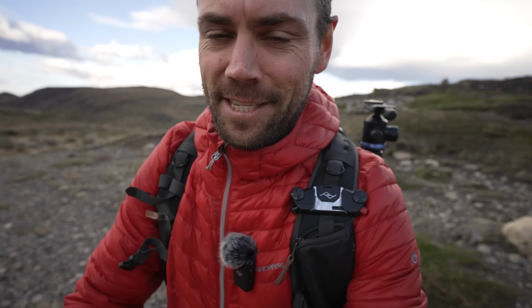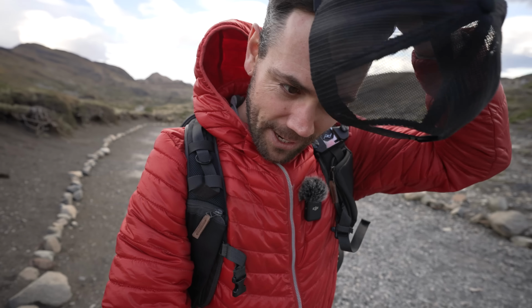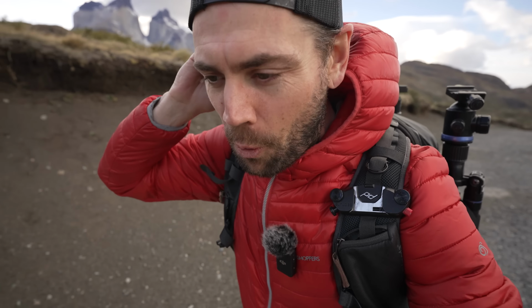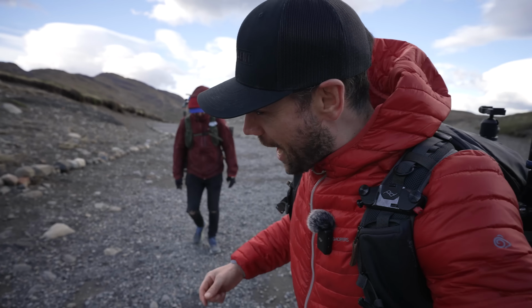Pardon me, ladies and gentlemen, for our brief interruption from today's programming, brought to you by the wind of Patagonia. My goodness, now I gotta look like Mr. BBS with my hat backwards. But yeah, this is Salto Grande, the first stop here, which is a wind tunnel. And then we're gonna make our way towards Mirador Cuernos and see if there's any photographers there. I don't think there will be in this wind. It's a good test for the mic.